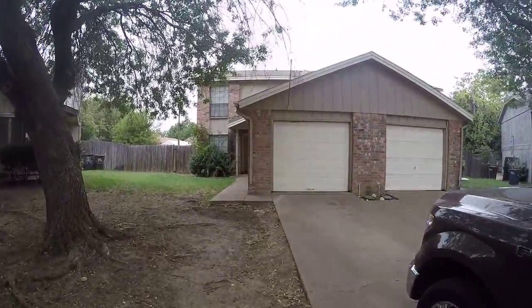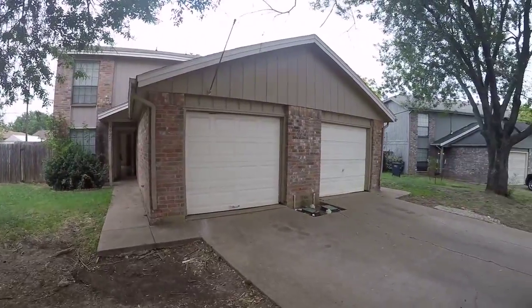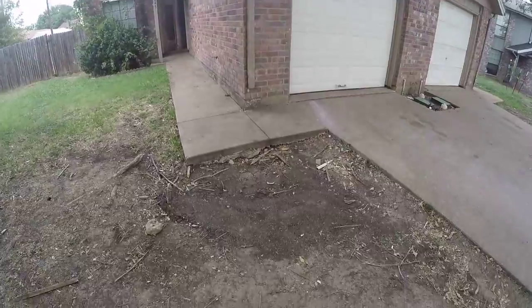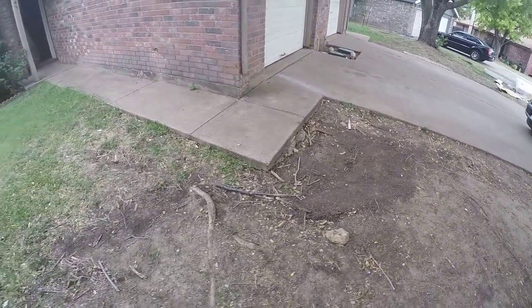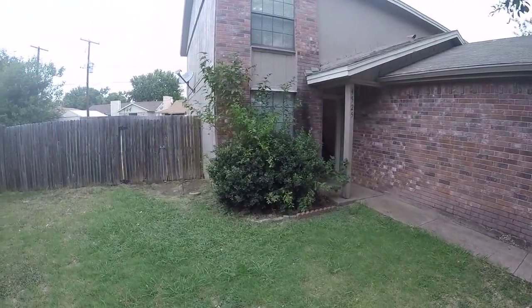Okay, we're at 4525 Frontline property. Exterior up front here. First and foremost, we're going to need some dirt out front, probably a yard of dirt, just a little trip hazard there. A little yard work out front here. We've got to trim the hedges back.